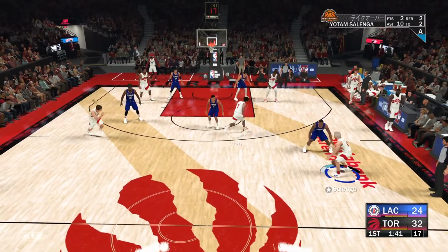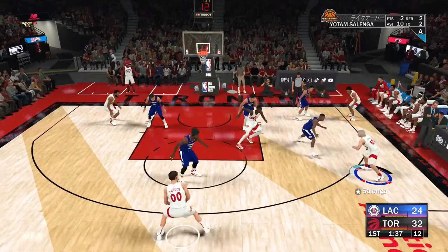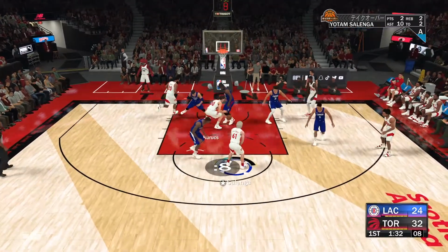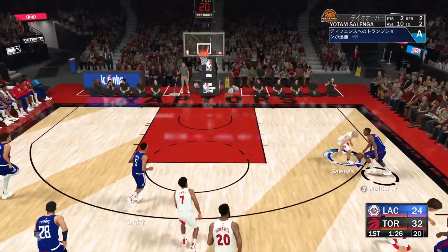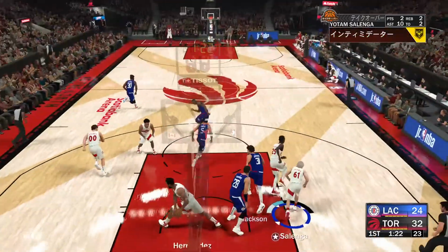Lowry kicks to Junior. Pass to Caruch. Stolen by Jackson. And here comes Smith, leading the fast break. It's hauled in by the Raptors.